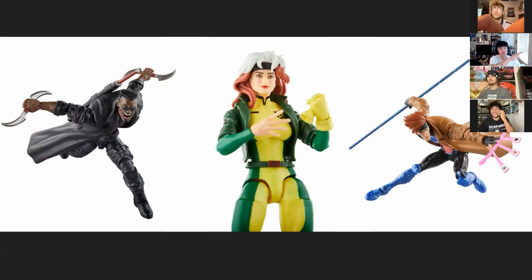My bad. But then also these three, Rogue and Gambit, are peak already. I think the Gambit might be a repaint of the same body, but still fire. Rogue looks great. For me, the Blade is the ultimate must of all the figures we've shown today. The Blade is the ultimate must. If y'all know me, you know I agree.